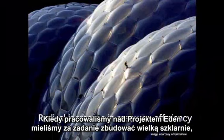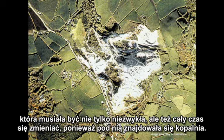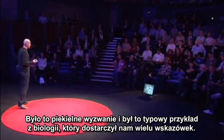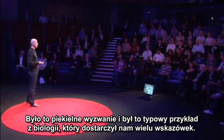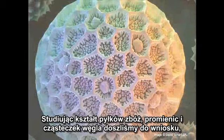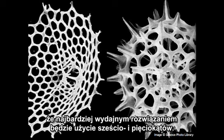When we were working on the Eden project, we had to create a very large greenhouse in a site that was not only irregular, but it was continually changing because it was still being quarried. It was a hell of a challenge, and it was actually examples from biology that provided a lot of the clues. So, for instance, it was soap bubbles that helped us generate a building form that would work regardless of the final ground levels.